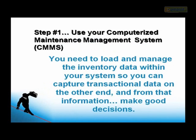So the first step in gaining this kind of information and this kind of reliability is to make sure that you use the computerized maintenance management system, or the CMMS, that you currently own. If you have eMaint, that's what I'm talking about. You need to make sure that you load and manage the inventory data portion of that system so that you can capture transactional data on the other end, and from that information make good inventory decisions.